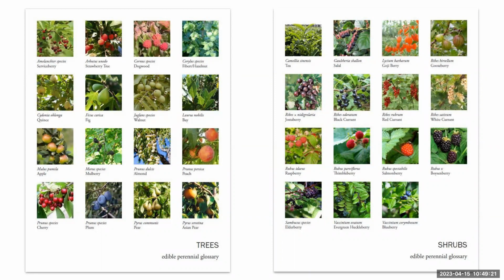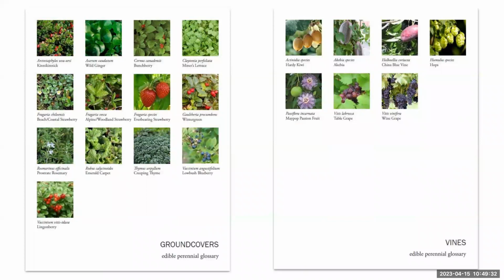And then thinking from the tree layer down to the shrub layer, there are so many fun berries to work with, including a lot of native berries. And then thinking about the ground plane, lots of different strawberry options always. And there are dwarf blueberries. Then you can start thinking about not just edible for you, but edible for the birds.